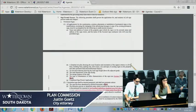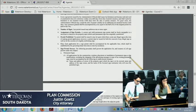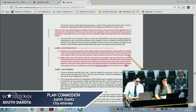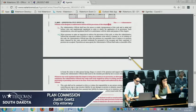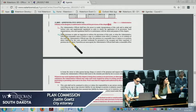In sub 1 there of 21.8006, the enforcement part of it, again, is replicated earlier on in Title 21. Ken's the administrative official, and as building official, the building official is charged with enforcement authority of Title 21 per 21.0207, I believe.